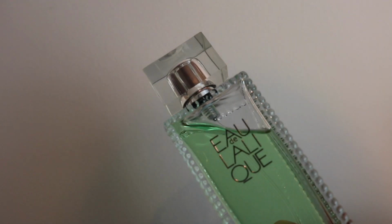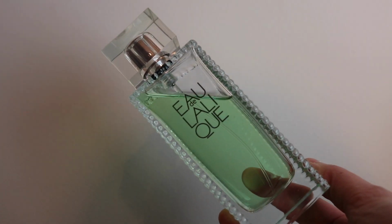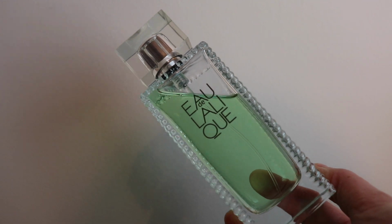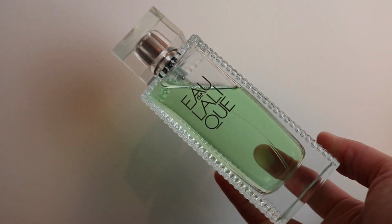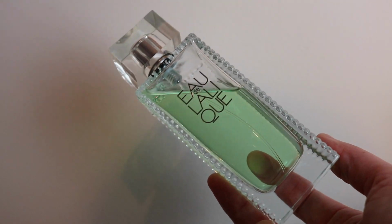Let's see, I've got a couple of Lalique fragrances. So this first one, I love this and I cherish this because it's been discontinued. This is a Jean-Claude Ellena fragrance. This is Eau de Lalique from Lalique, and this is a beautiful, light, airy, citrus and woody fragrance. Oh, it's so good. I love it.